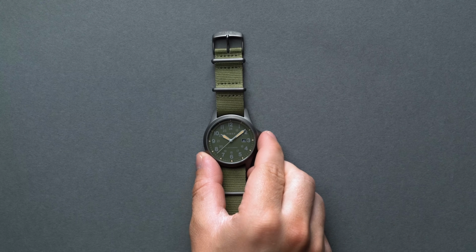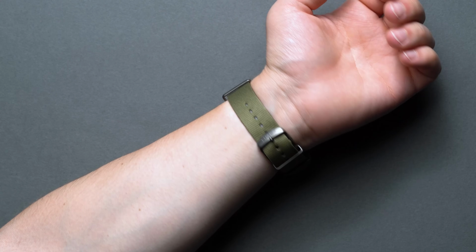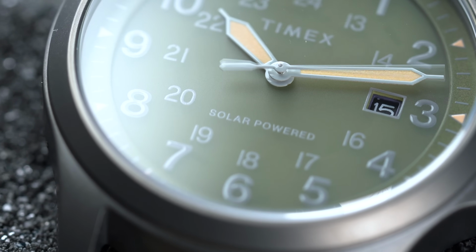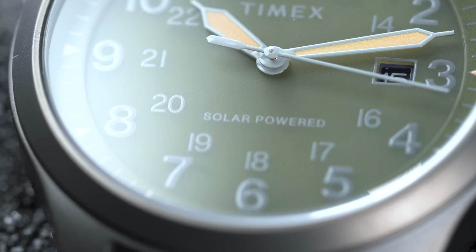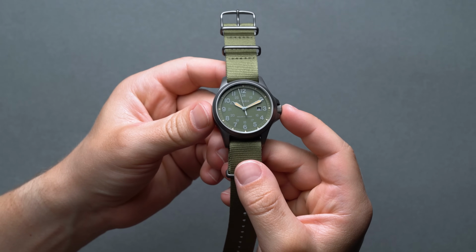We'll start off our field watch guide with a no-nonsense quartz-powered pick from Timex with the Expedition Northfield Post Solar, a great choice from a brand that centered their low-cost offerings around the field watch wireframe. While there are other field watches in Timex's lineup under $100 like the very popular Expedition Scout or the more sophisticated Weekender, two undeniably great values for the price, the Expedition Northfield Post Solar is a fairly recent Timex release that builds in a few more premium features. Let's take a closer look.